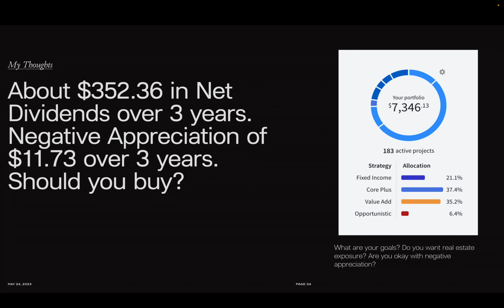For you guys, I don't know what your allocation is of your Fundrise portfolio, or if you're even in Fundrise at all, but mine is 21% fixed income, 37% core plus, 35% value add, and 6.4% opportunistic, which is essentially very low value properties with high yields, but maybe they have higher vacancies and other things that Fundrise will invest in for you as an eREIT.